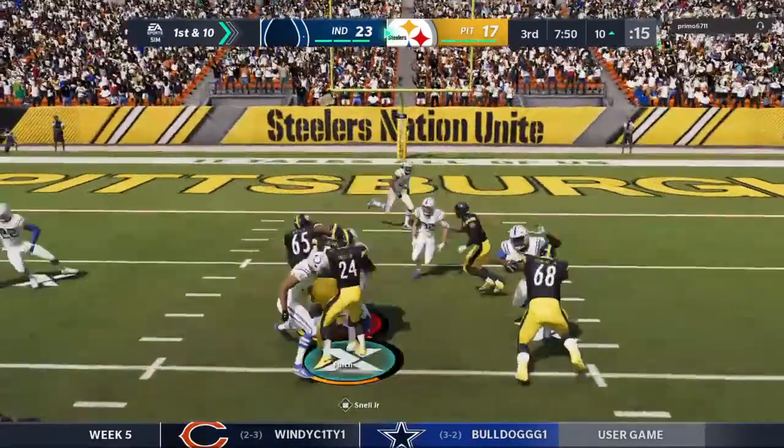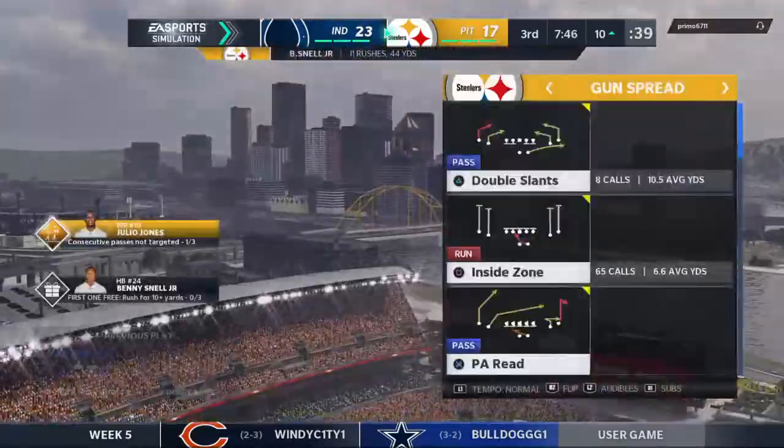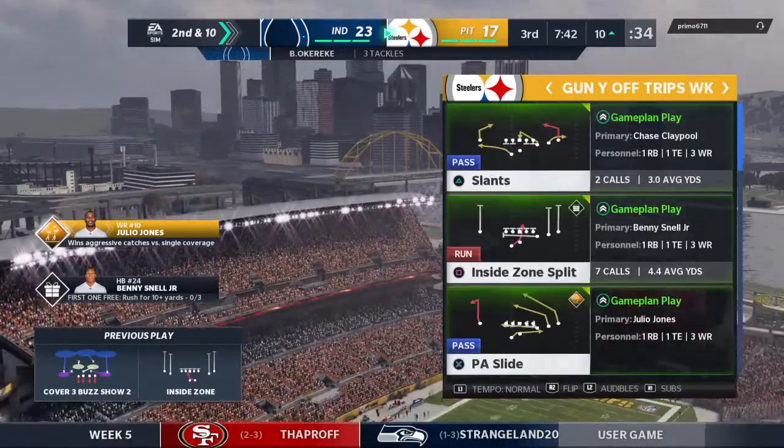They'll go with Snell here on first down. And nothing doing. He's immediately taken down at the line of scrimmage. Calling no gain on the play, and it'll be 2nd down.